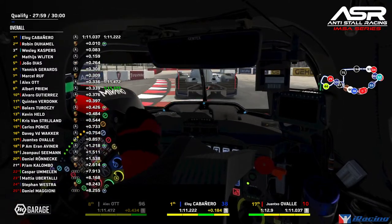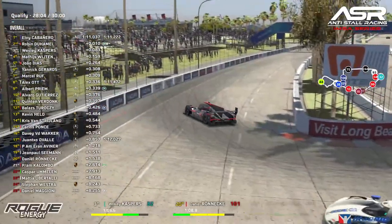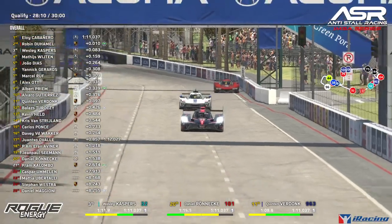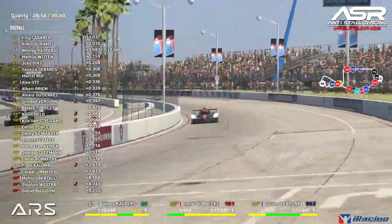Time to park the car up, and Wesley's stuck behind the Cadillac here. He's not going to be happy with that. I reckon we'll see a message to race control about that. But as we said earlier in the session, there's not really much you can do to get out of the way through there. So it'll be interesting what view race control have on that incident.